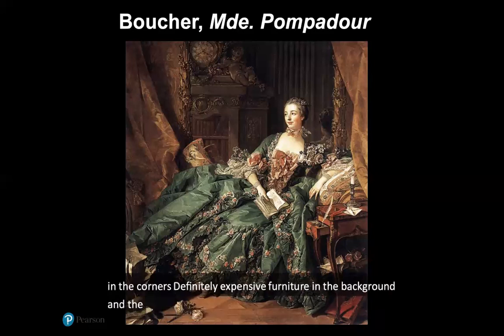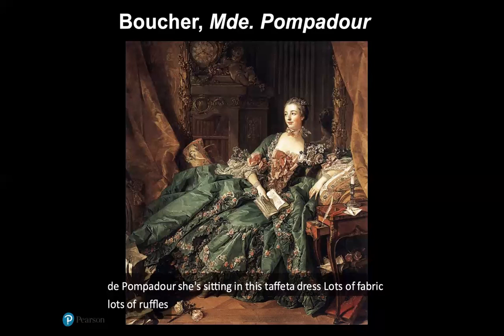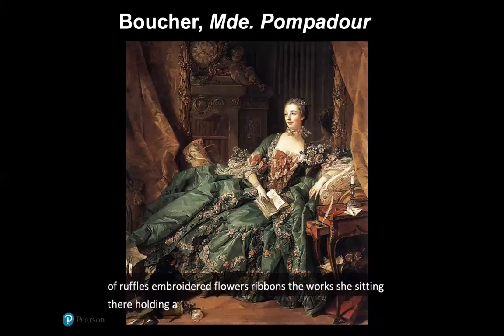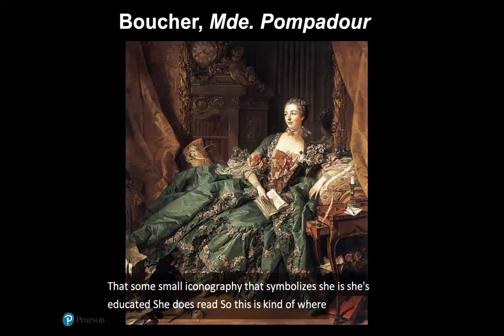But when we look at Madame de Pompadour, she's sitting in this taffeta dress, lots of fabric, lots of ruffles, embroidered flowers, ribbons, the works. She's sitting there holding a book. The book is open. So, that's some small iconography that symbolizes she is educated, she does read. So this is kind of where we start when we think of Boucher.